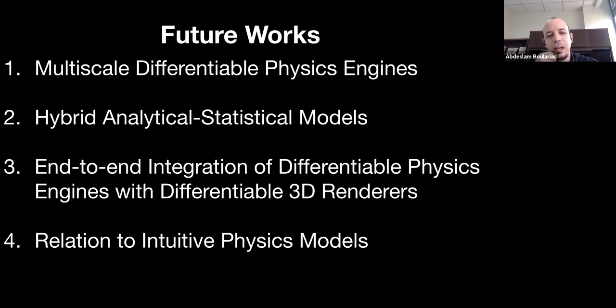The second point is hybrid analytical statistical models. The idea here is to combine these physics models that use the physics equations with neural networks. And I think Dimitri has some work on that, on combining differential equations with neural networks. That's something that would be interesting to look into, like how do they integrate? These are two different ways of thinking about this problem. One utilizes all the knowledge that we have in physics, and the other one is completely data driven and physics agnostic. And so there should be some way of getting the best of two worlds.